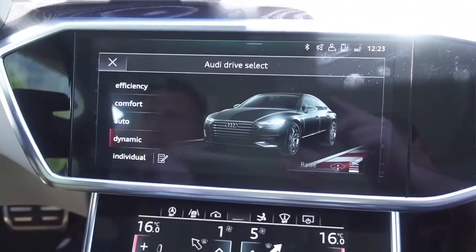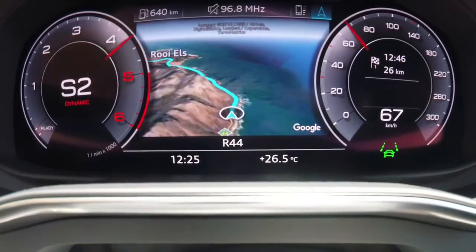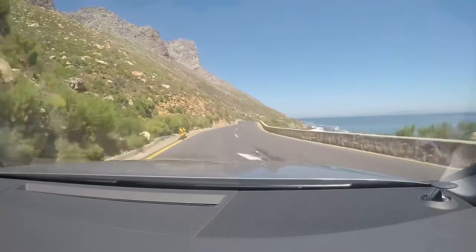The interesting thing is that when you have this car in dynamic mode, you hear that noise. I mean, I'm sure it's playing fake engine sound through the speakers, and I don't like that. I mean, I don't like a diesel rattle either, but I hate those fake engine sounds.